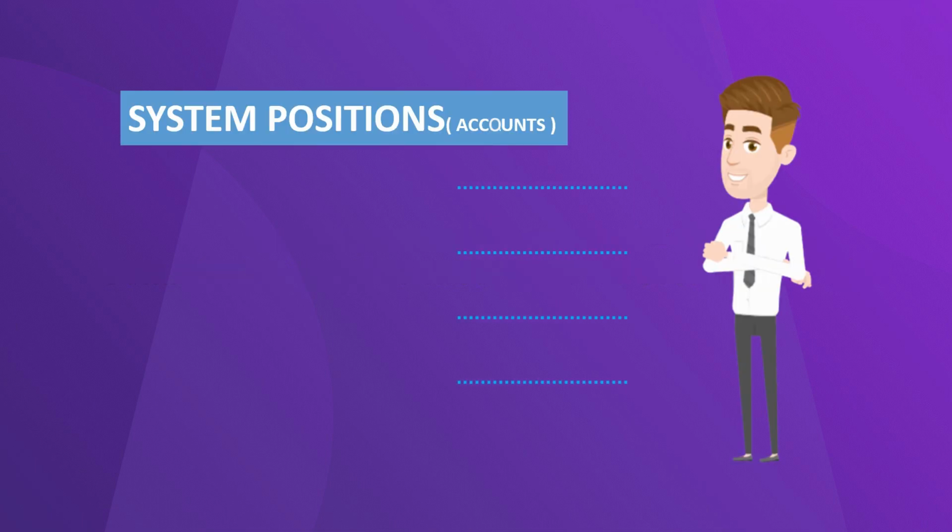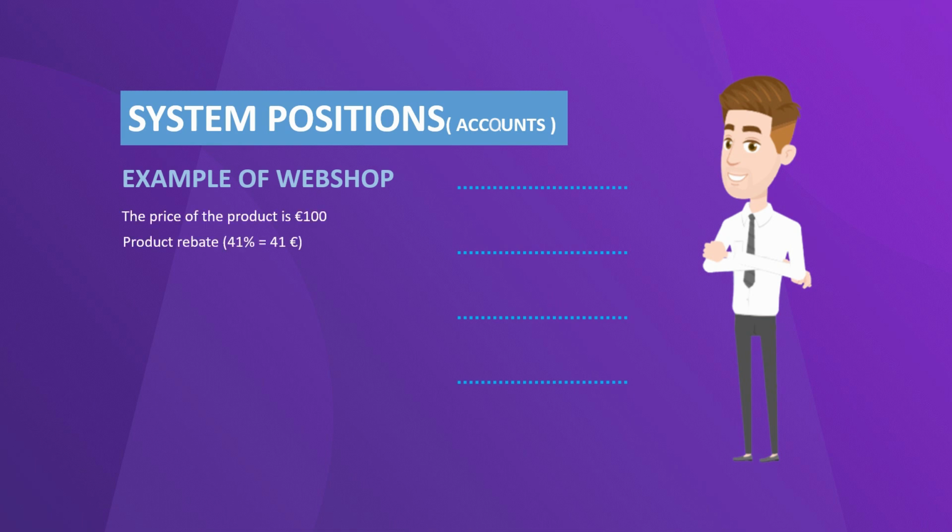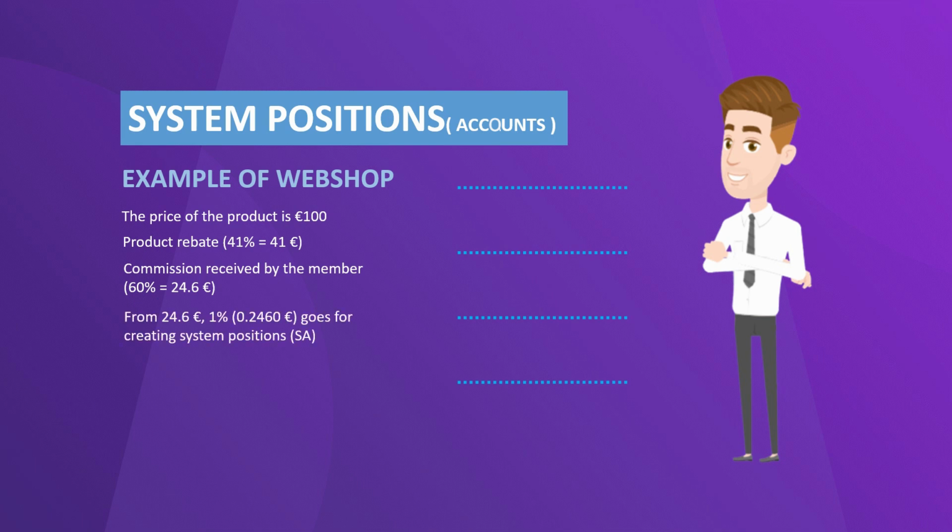The product costs 100 euros, the manufacturer gives a rebate of 41%, which is 41 euros, and out of that 41 euros the member gets 60%, which is 24 euros and 60 cents. Of that 24 euros and 60 cents, 1% goes to create system positions, and that is 24 cents.